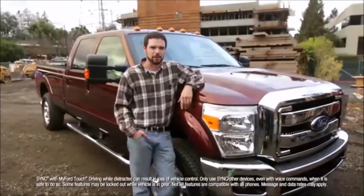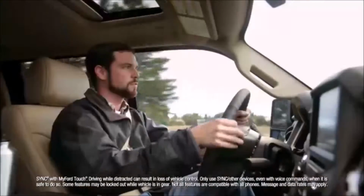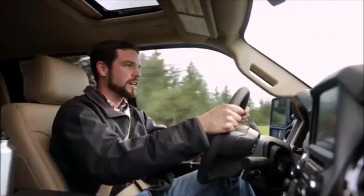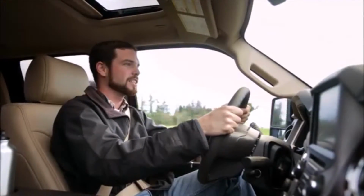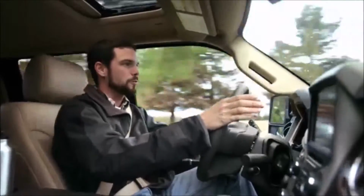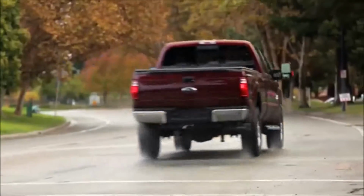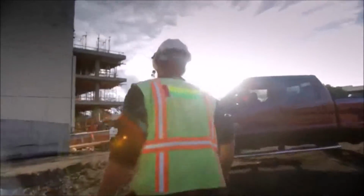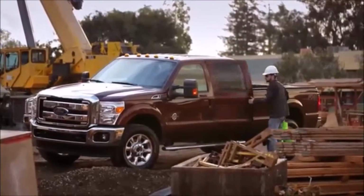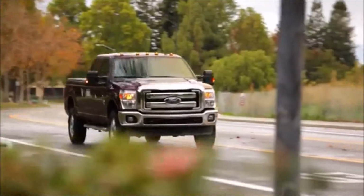The Sync system is very futuristic, and I can just press the voice activation and tell it to make a phone call. It understands me. I don't have to over-enunciate everything. It's all right there. It's your climate control, the dual zone, which is great for the passengers. It's a luxury truck. In the summer, there is nothing better than an air-conditioned seat, which is something I kind of laughed at when I went to buy the truck, but ended up being incredible.